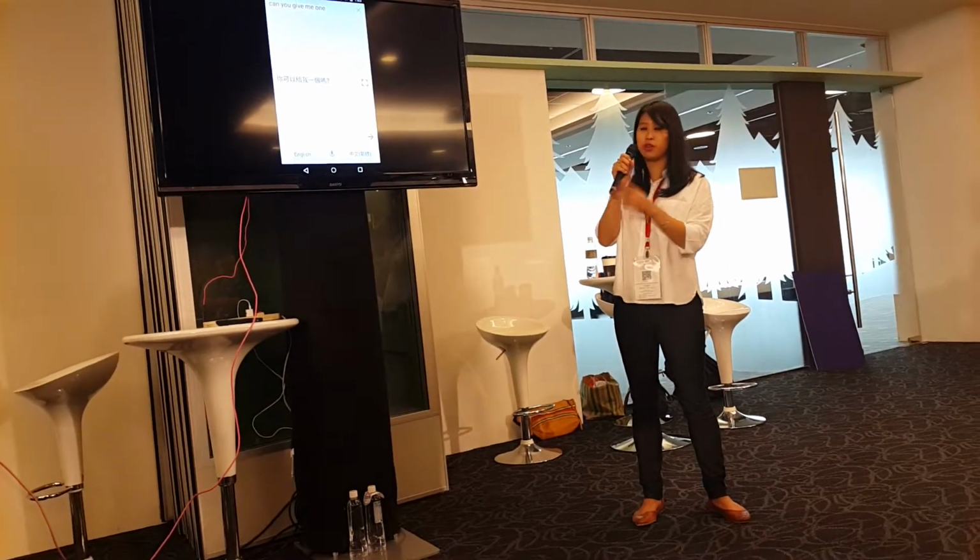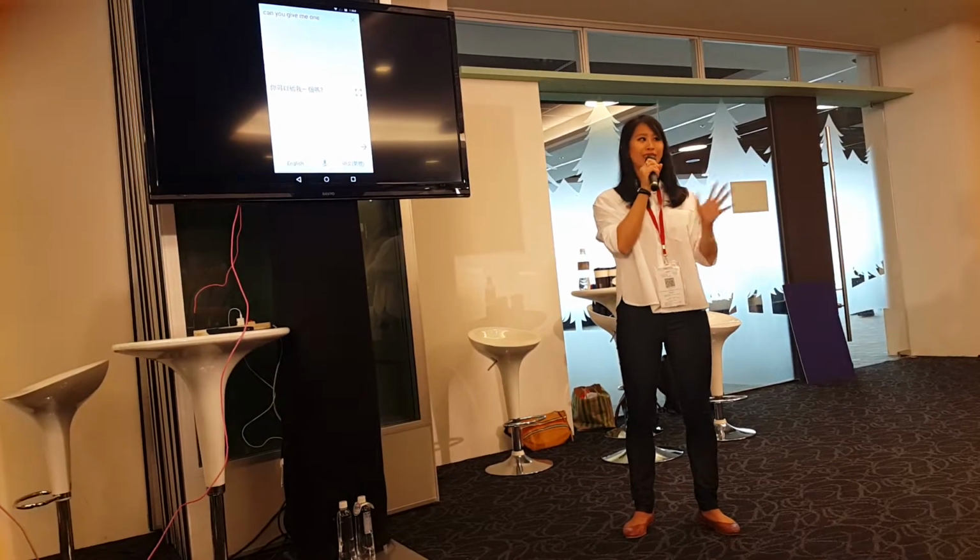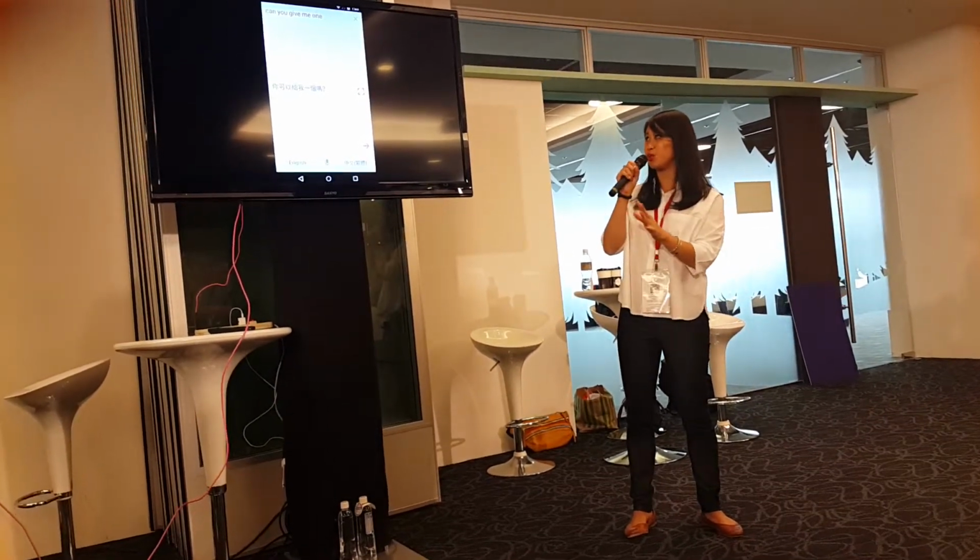It works both ways as well. You can give it a shot on your devices after. But that's a really quick and dirty kind of demo of how to use this.